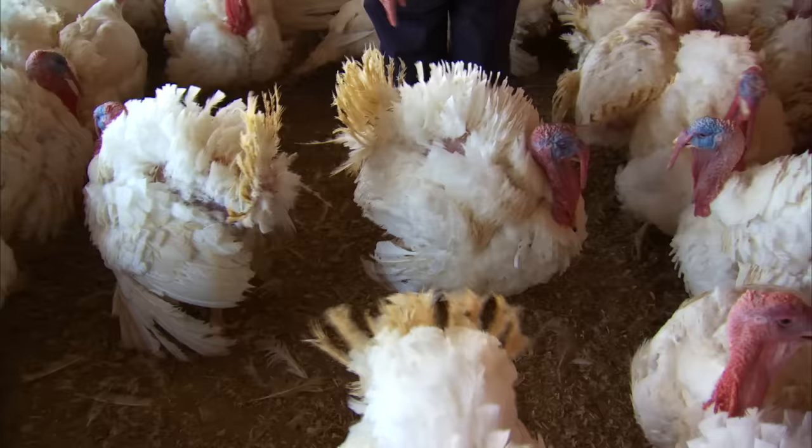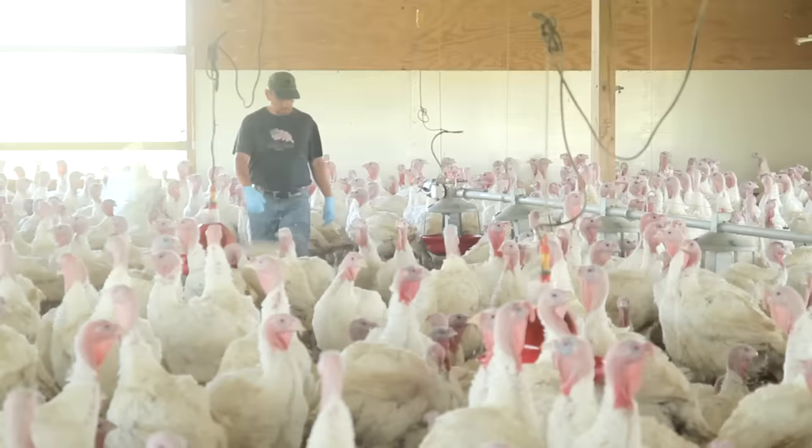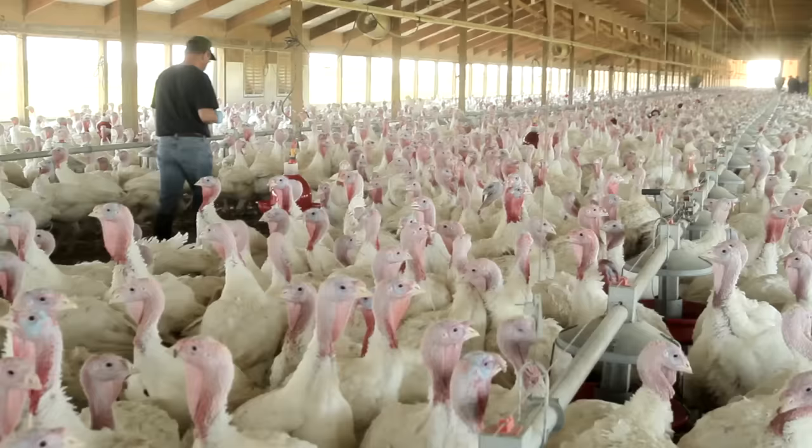On a really good farm, a person will walk through the entire building, walking through the turkeys, the whole entire building, to inspect for animals that might be sick, animals that might be injured. It gets the birds accustomed to people walking through them.